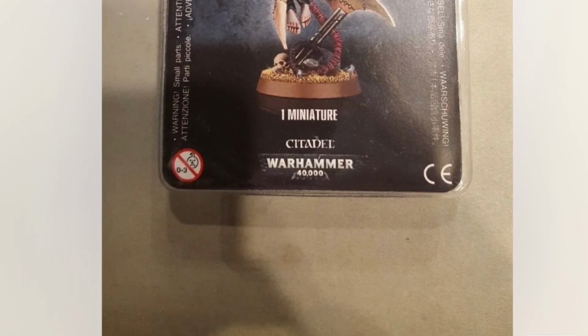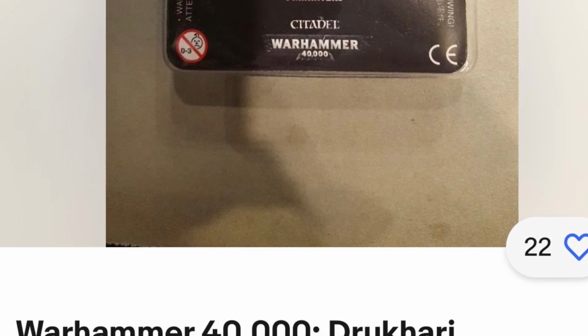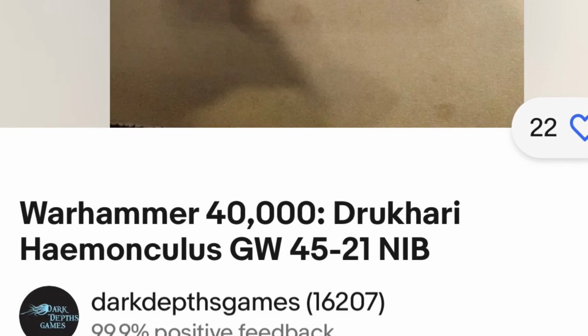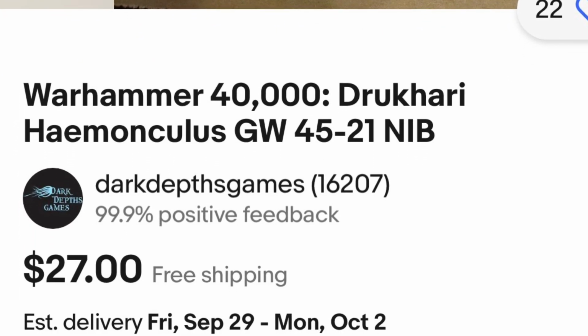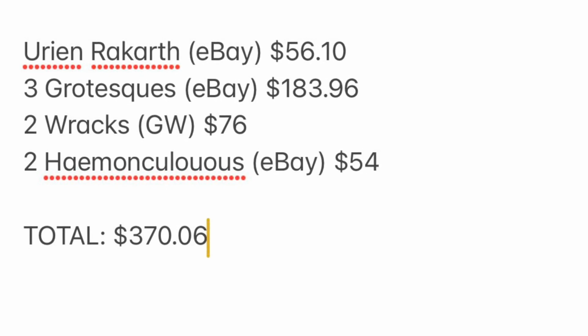Now, your mileage is going to vary because I found this model for $27. That's a $2 savings. So if you want to get 2 of them, you're saving $4 compared to ordering them from Games Workshop if they had it in stock. But if this fellow, Dark Depths Games, wasn't selling the Homunculus figures, then the other option I found was $35. So you're actually paying more.